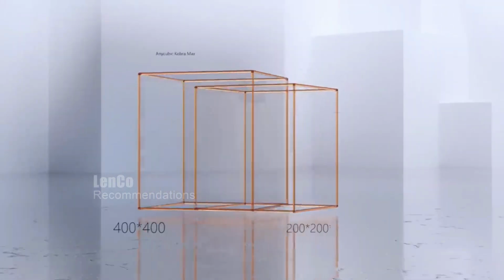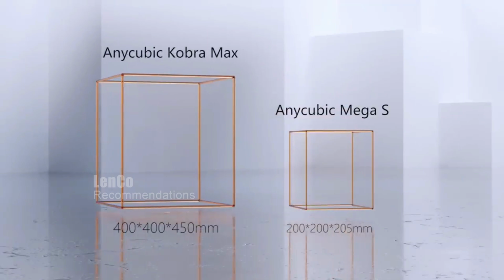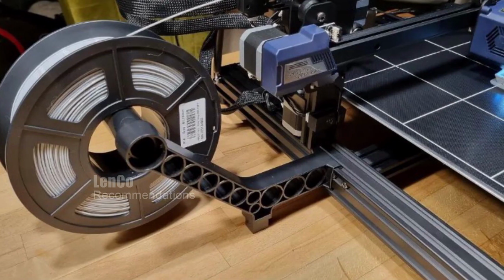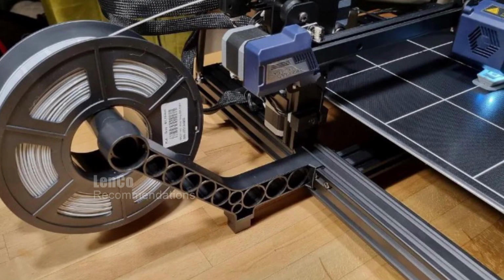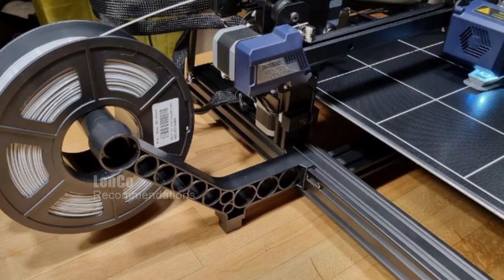The printer also has a color touchscreen interface that lets you control the settings and monitor the progress of your prints. It also has a filament runout sensor that pauses the print if you run out of material.